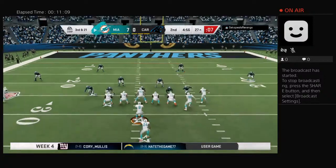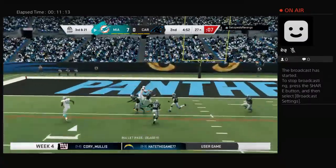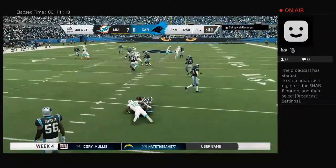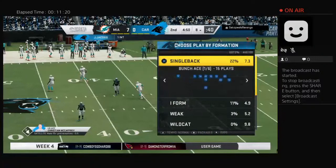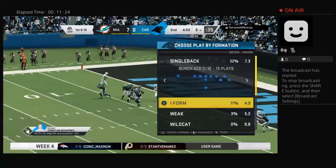Now here's Jones. From the gun, he'll throw. Into heavy traffic, and it's intercepted. Picked off down near the 5. And a big turnover there as his guys will get the football back.